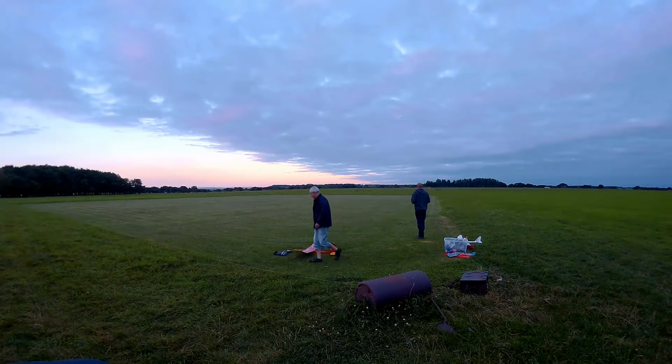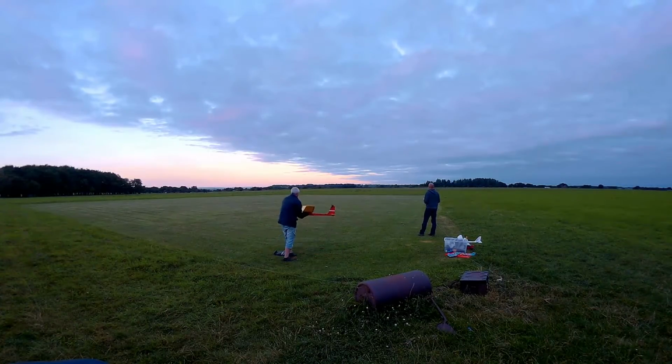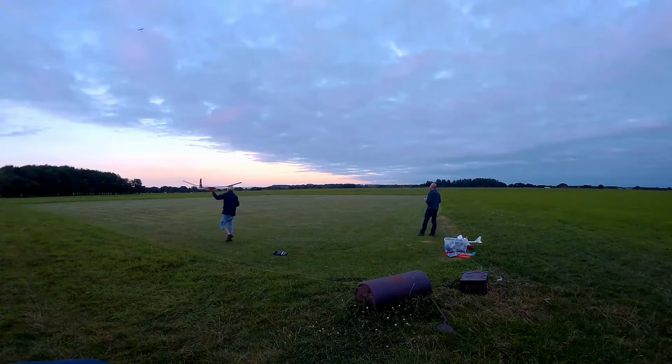But if you get up early, you can go flying and you can see the sunrise, and then of course it depends on your stamina. You can end up there flying all day, flying till you run out of batteries. So an absolutely amazing day. Let's go and listen to some music, and you'll see us mucking around with the gliders.